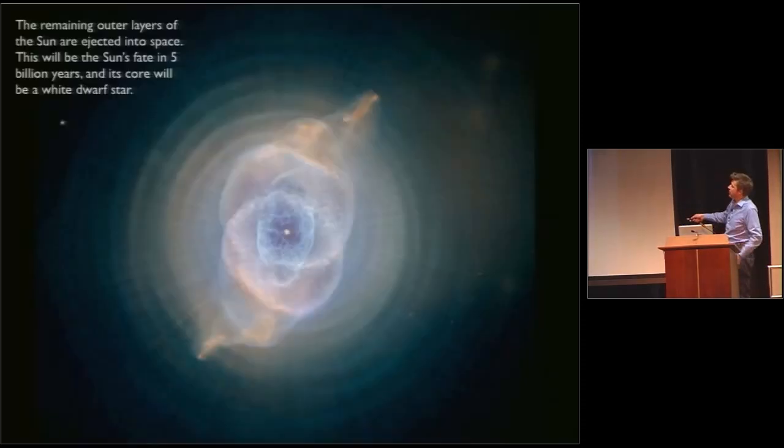And the remaining outer layers of the Sun are ejected into space. This will be the Sun's fate in about 5 billion years, and the core will be a white dwarf star. So this is what's called a planetary nebula. It actually doesn't have anything to do with planets. Down the center, you get a white dwarf star, and this is what used to be the outer layers of a star that are ejected.